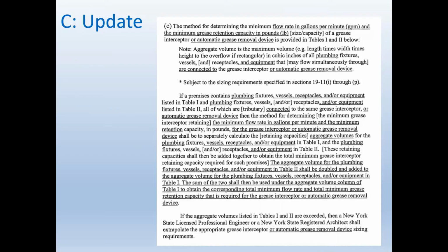Again, not much has changed. You won't see anything highlighted here. You still add them like you did in the previous code. When you have multiple fixtures that fall into table 1 and table 2, you still add them together to get basically the bottom line of what you're looking for, that GPM. And so this is a snippet of the new code. Again, not much has changed between the sizing.